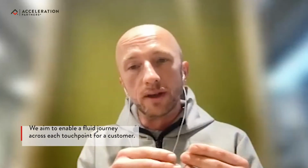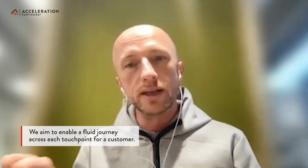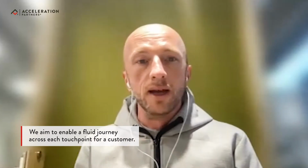Our aim to an extent is, yes, to launch lots and lots of online engines, but actually to enable a real fluid journey across each touch point for a customer. A good example being, with the online engines now, if somebody uses our online engine, goes through a conversation, doesn't matter what the product is, and they get to the end and decide they're not ready to buy, so they close the engine, if they then launch, for example, a live chat session, we can hand that profile through.